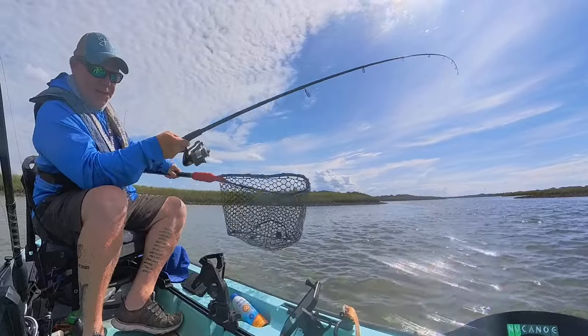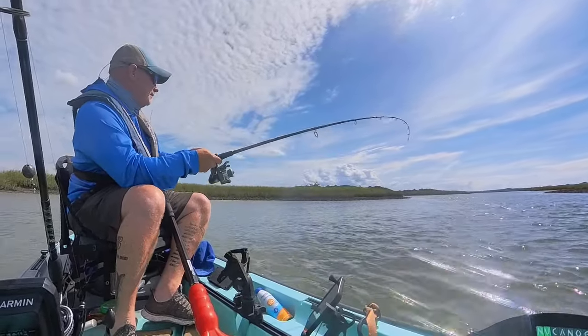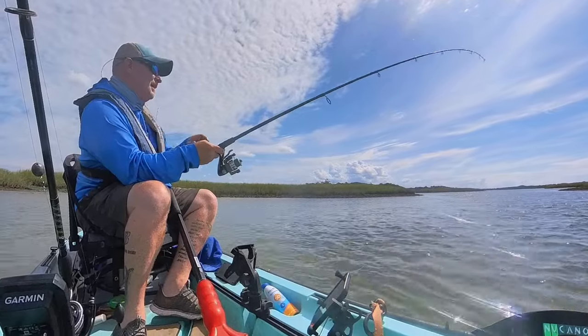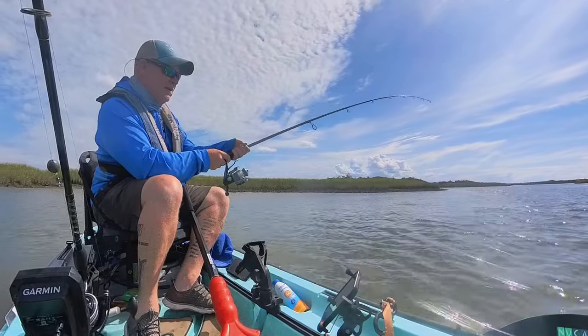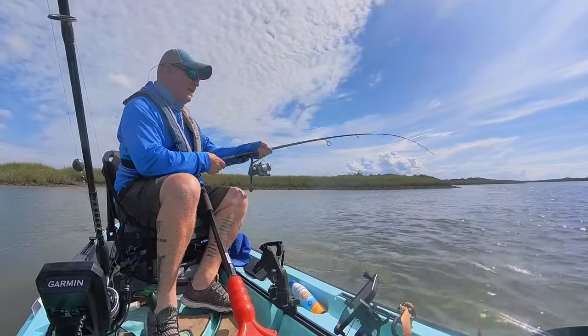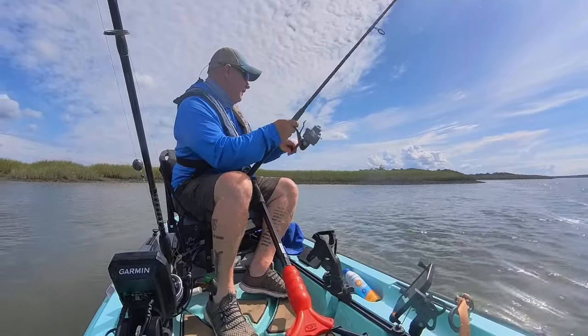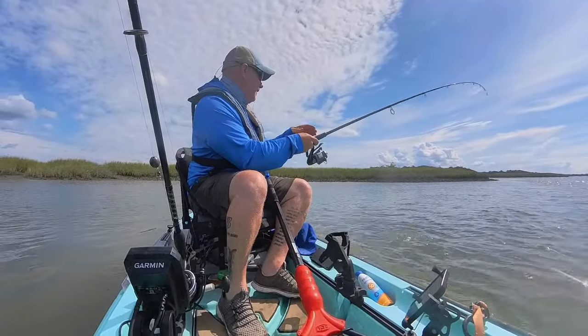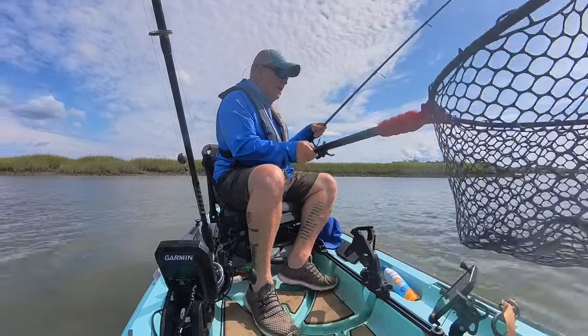Hopefully I can get this guy landed. Get the net ready. It's heavy, whatever the heck it is. It's got to be a flounder, the way it's staying down. Yeah, it's a flounder. Alrighty. Decent sized one at that, yeah.